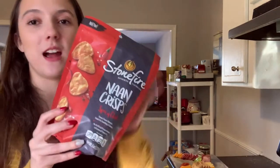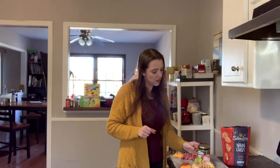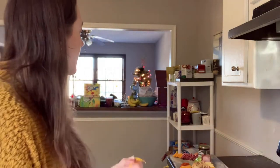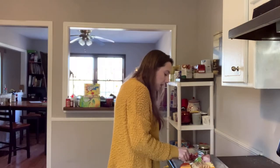It looks so cute. All right, I don't know what these crackers are gonna taste like. I hope they're not gross. I put it in the fridge. It's gonna be weirdly soggy. Let's cut up this brie. Look at her. She's in a little sheath. Brie, over brie.